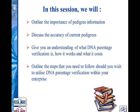Okay, thank you very much, Philip, and welcome everybody. So, as Philip talked about then, tonight's session will really focus on how we can use DNA technology to collect pedigree information for parentage verification. Obviously last week we covered quite a bit of theory about DNA technology. Tonight we're going to start getting into how we can apply that.